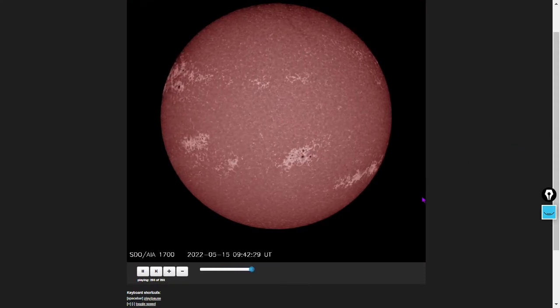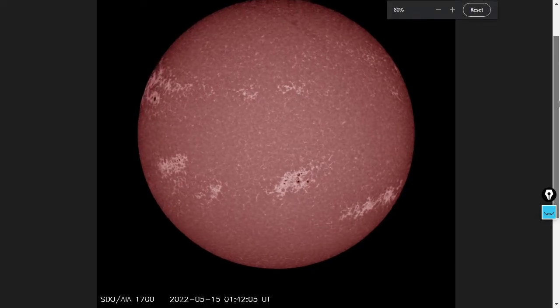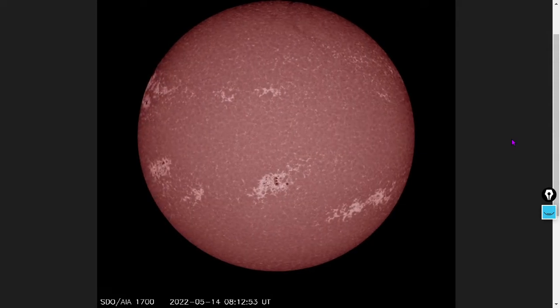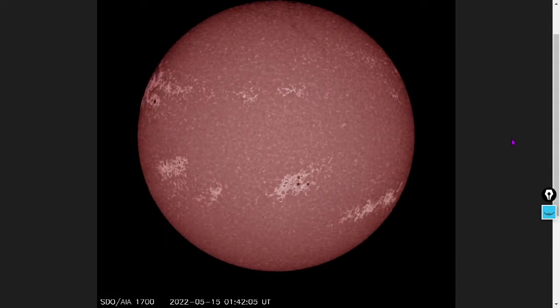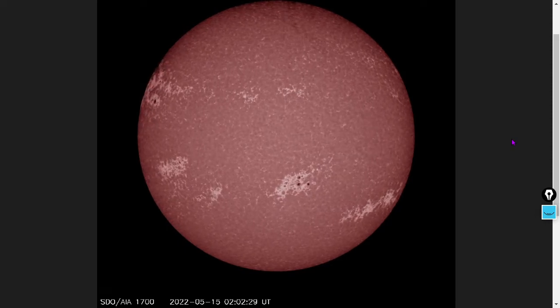Here's a visualization of it. It's 1700 angstroms. That imagery is from just yesterday and today. Things were largely stable here in terms of sunspot structure over the past 24 hours.